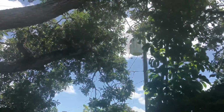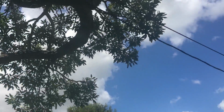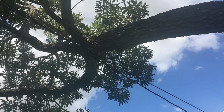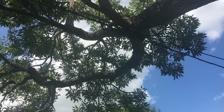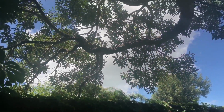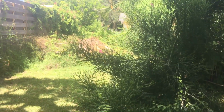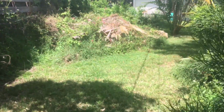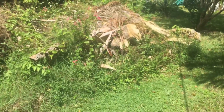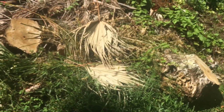I'm in the yard. This tree is going to wind up giving us problems. It's actually laying right here on this power line. And if I try to cut it, it's going to smash the neighbor's fence. And now we need to get rid of this giant brush pile.